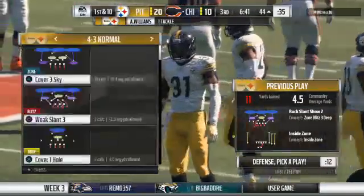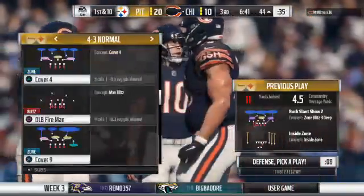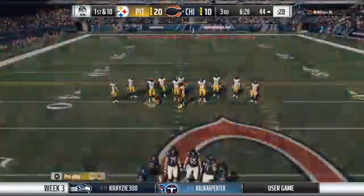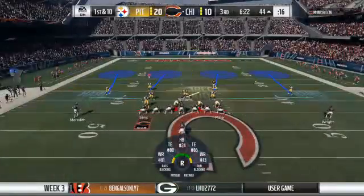Well, he does it at a high level, doesn't he? Because when I watch him, I think of his vision. Straight ahead, peripheral. Also has that sense of where holes are going to be before they actually open. I think that helps set him apart from many of the other backs in the league.